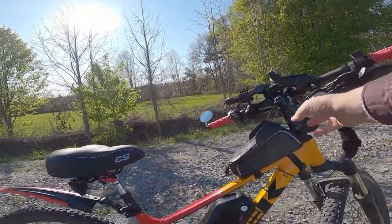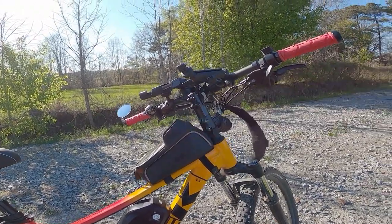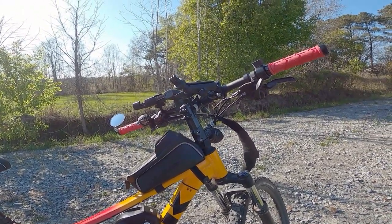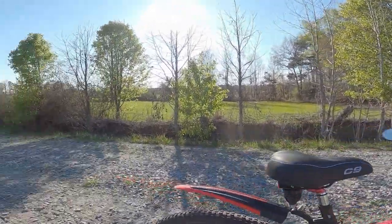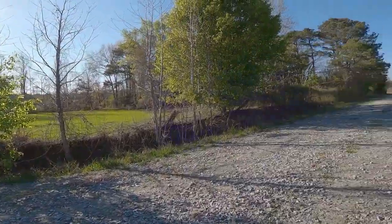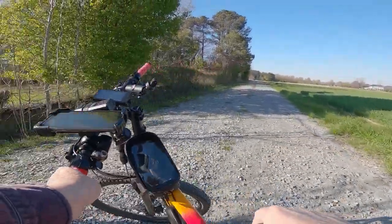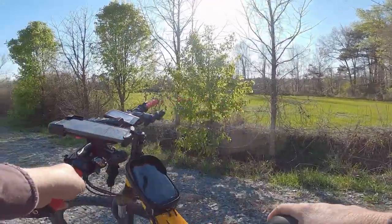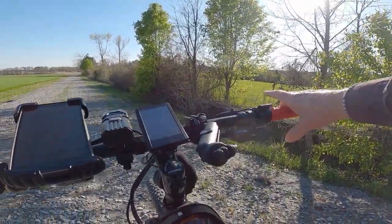Here's another one that I would put on any mountain bike that I bought, a stem riser right here. It's carbon fiber, and it raises me up about 3 inches, maybe about 2.5 inches, and that puts me in a little bit more of an upright position rather than that aggressive mountain bike position. So that would be a definite keeper.